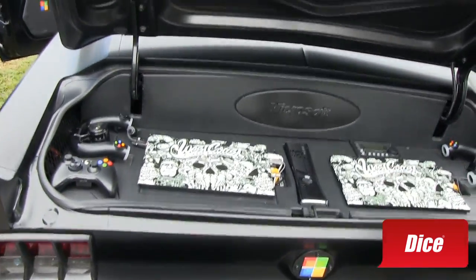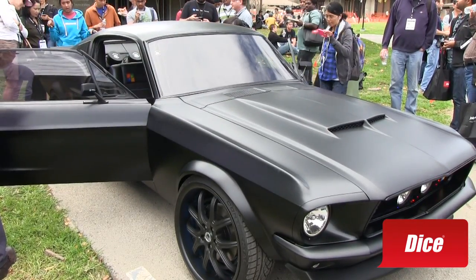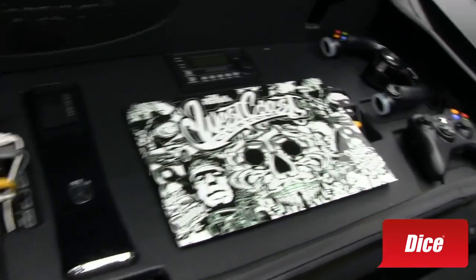And Kenny, you have an amazing car here. We're looking at the trunk right now, but we're going to tour around. What is this car? So this is Project Detroit. It's a car that was built as an episode of West Coast Customs by the Microsoft Coding for Fun group. And what they did was they wanted to challenge themselves by putting as much technology as possible into a car. All right, so show me what you got here.